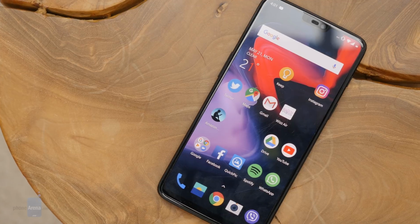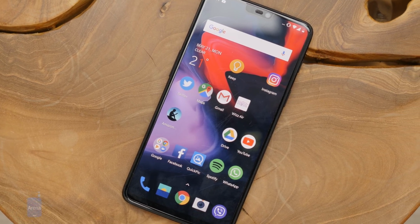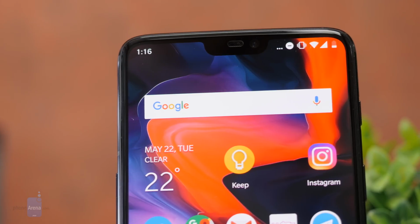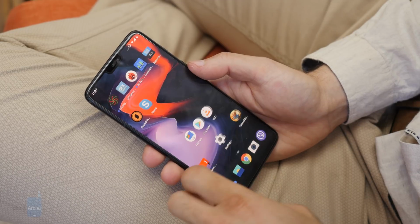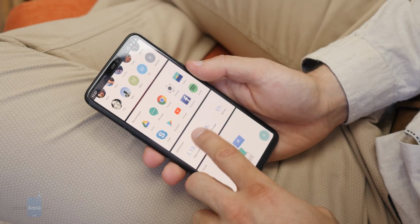The OnePlus 6 is the best one yet. It features an edge-to-edge beautiful AMOLED screen with almost no bezel. Yes, it has a notch, but you can hide it if you want, and it didn't bother us. Where the OnePlus excels is speed. This is probably the fastest phone that we have ever used, as everything loads quickly and just runs very well.